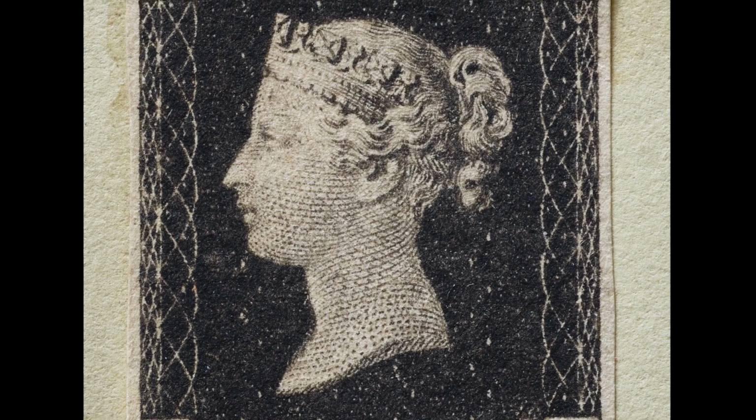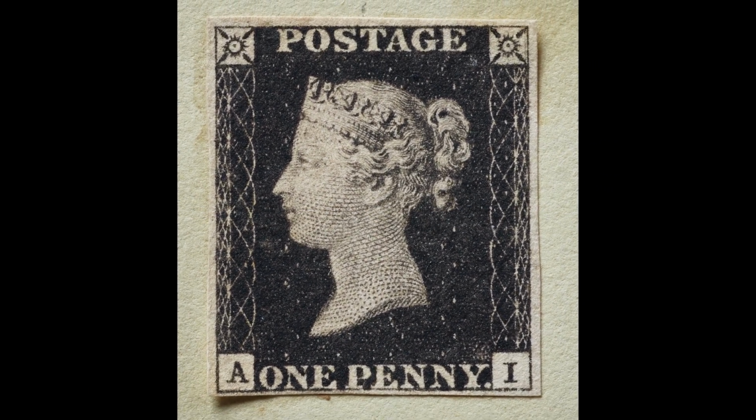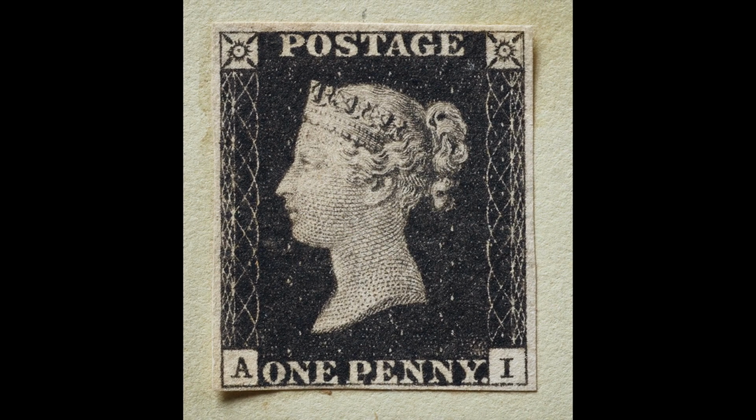During Victoria's reign, over 30,000 pillar boxes were installed across the UK, and the penny black stamp was invented. The penny black stamp was the first adhesive postage stamp in the world, and it revolutionized the way people sent mail. And thus the riddle, "I travel the world, but stay in my corner," was born.